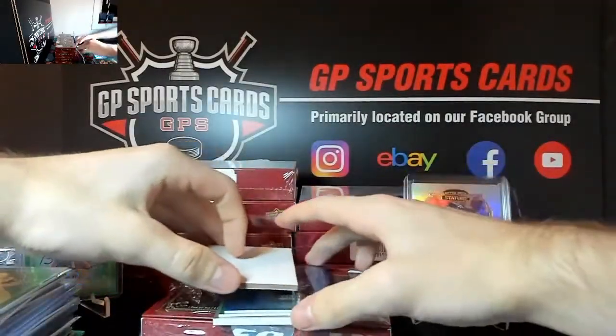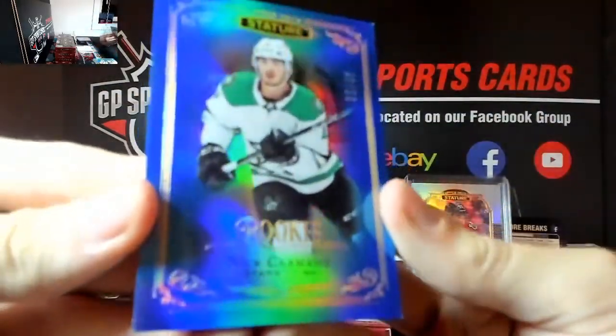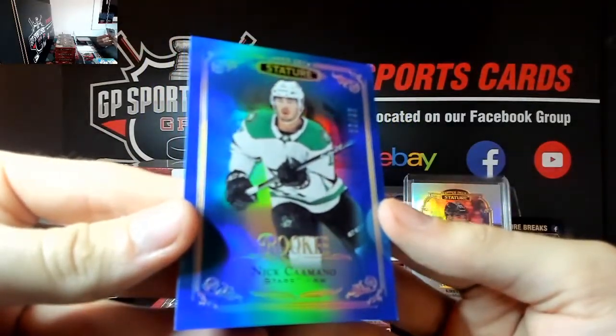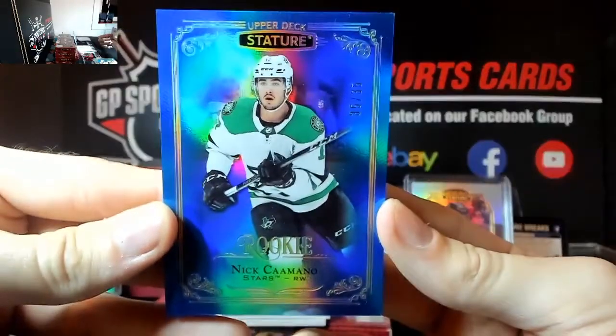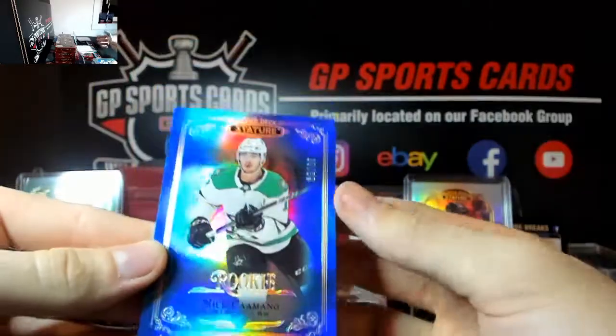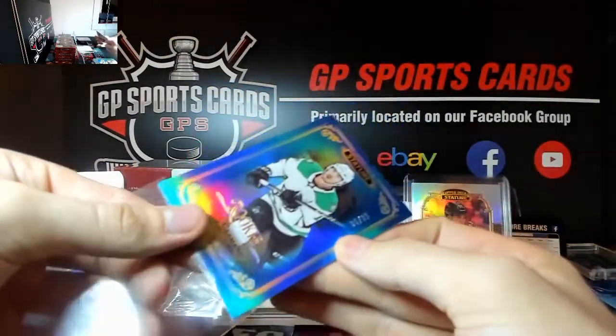Next, we've got a blue. Wow, very nice. Nick Caamano. Blue out of 35, rookie. That is the last one printed, too. 35 out of 35. Nick Caamano. Nice short print rookie there.